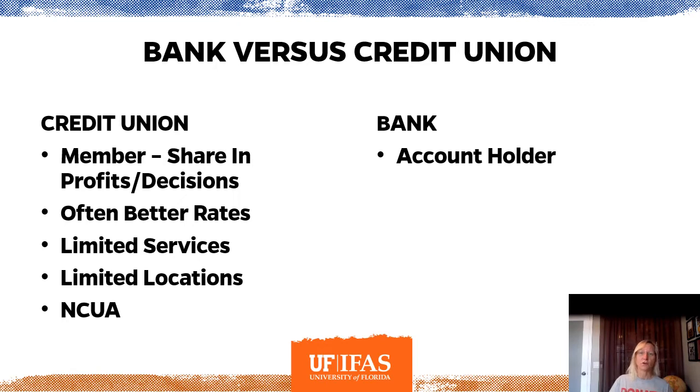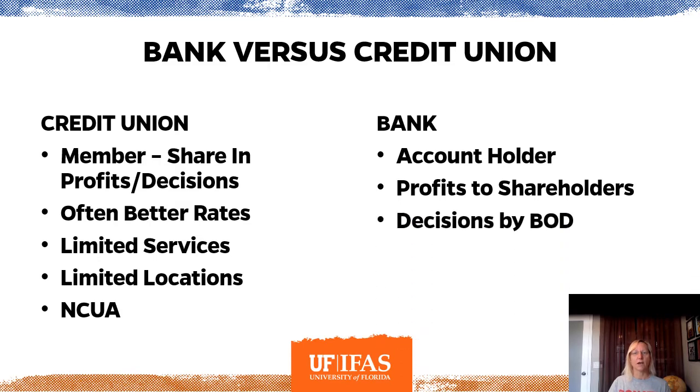At a bank, you're not a member, you are an account holder, and the bank wants to make sure that you have a good experience as an account holder, but they are not working for your profits. The bank is working to make sure that their shareholders receive a profit, based on how stable and financially progressive that financial institution has become, right? And the decisions about that financial institution's operations are made by the board of directors, not the members who have an account there.